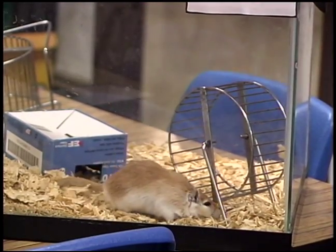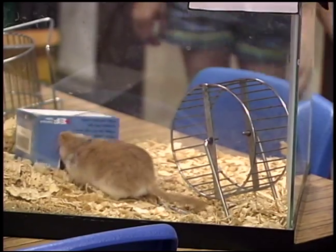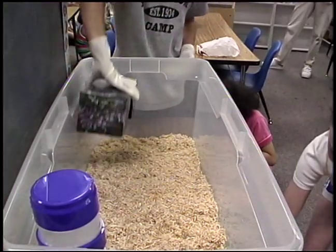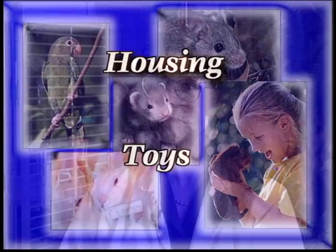Then all of these animals need at least one house or hide box, depending on what they naturally do in the wild. For example, mice and hamsters need homes, and you can have little bird nests, or they make little houses for them. You can get plastic houses and even cardboard boxes and cut little windows and doors in them. But they need at least two or more little hiding areas to sleep in, because they actually sleep during the day and are awake at night.